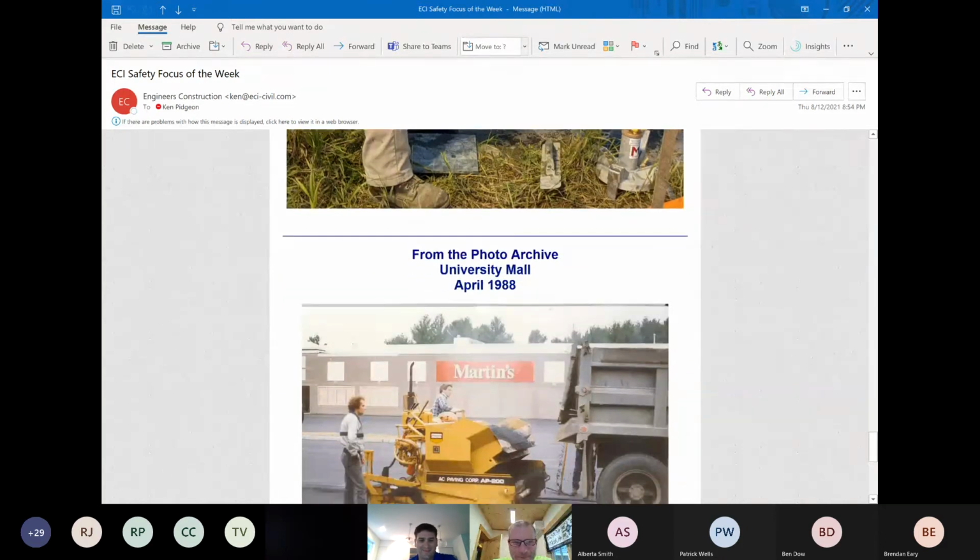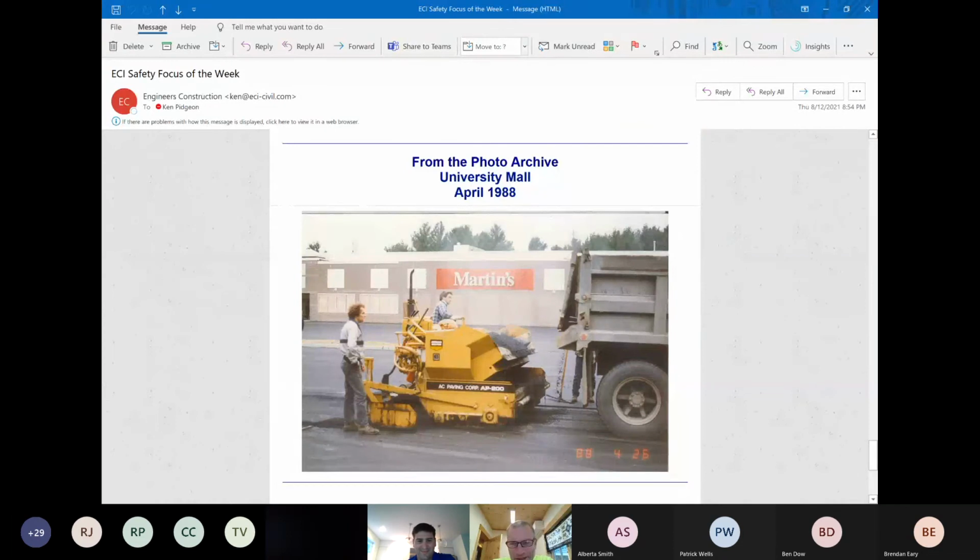Okay, then for the photo archives, this is way back, April 1988. It's digitally imprinted on the old photograph. This was a 35 millimeter film or something, with those old digital markings, and it's a scan of the photo. But that's Martin's, which is now Hannaford's over at the mall, and we're paving. There's Marty Hutchins. No, what was his first name? Do you recall? Monty Hutchins. That's Monty and Scotty. Monty and Scotty, yes. Yep. So AC Paving, which was the name of the paving division before we merged everything. So that's what we got for photos.